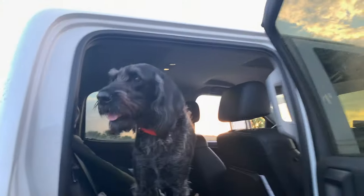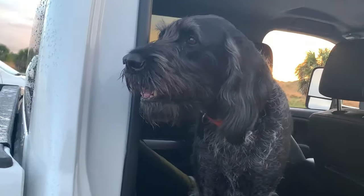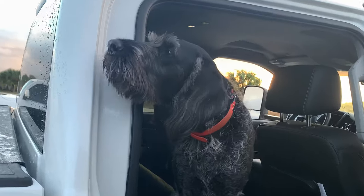We have our hunting dogs right here. We have another one over there too. I think it's a pointer. So this is Coda, for you guys that don't know. She's a beautiful looking dog. Stay tuned, guys.